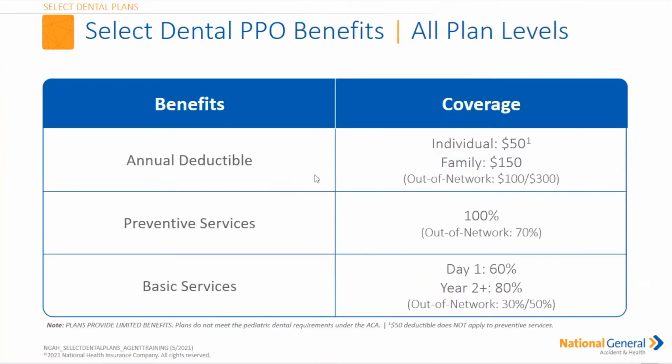In the select dental PPO benefits, we do have an annual deductible, $50 per individual, $150 for family. Please note there is an out-of-network benefit as well. With that out-of-network benefit, the annual deductible is a little more. It's $100 per individual, $300 per family.